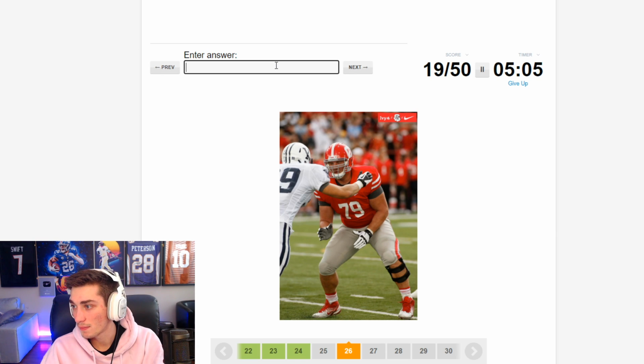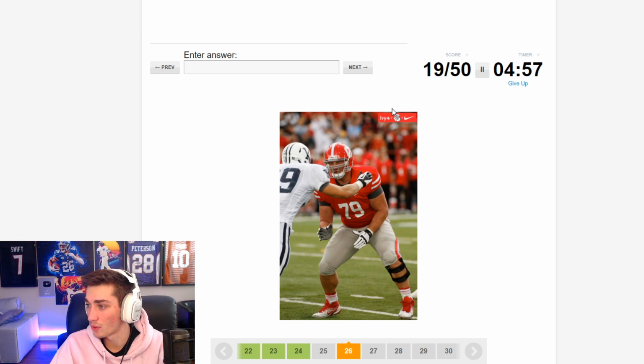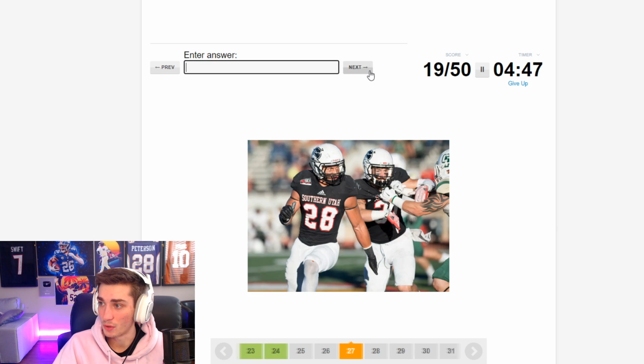I don't know what the school is. I can't tell what the helmet is. It looks like an Ivy League logo in the top. I mean, Cornell or something like that. I don't know what that is. It looks like they're going up against Yale. I don't know. I'm running out of time.